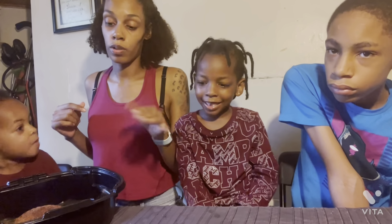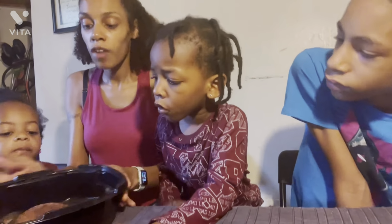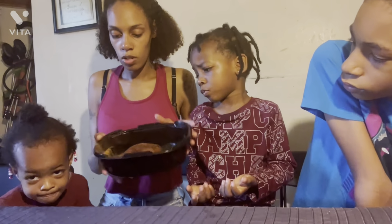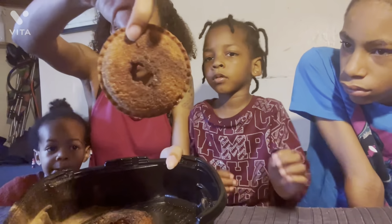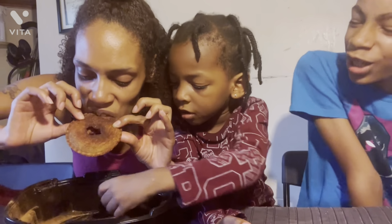I don't eat the strawberry ones, but basically you fry them first, and then you put some cinnamon on it. I only had cinnamon sugar because I feel like that goes best. And you make them as little donuts. Donut crust. So I'm gonna try it first. It's got dough crust balls.